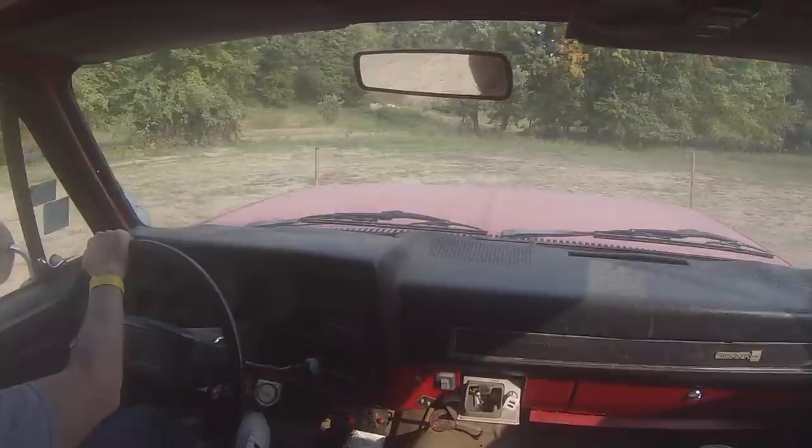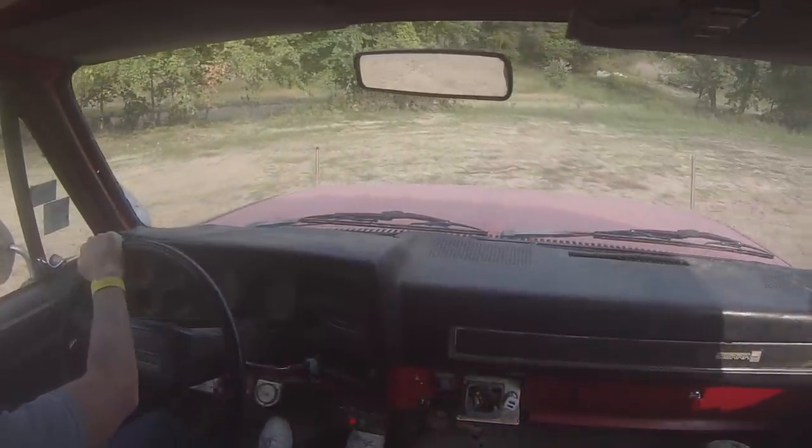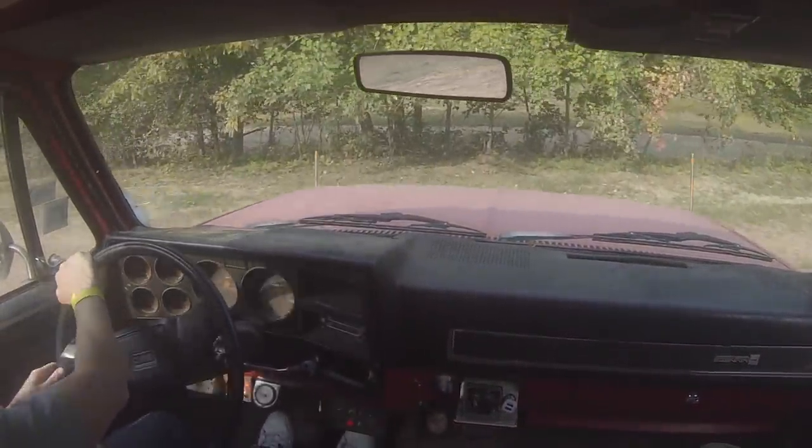It was still sort of mobile. It was making lots of noise and could grenade the transfer case at any minute.